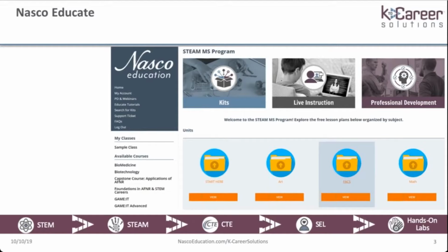And as you can see, we have a family and consumer sciences folder as well as numerous other folders, and we'll talk a little bit more about that in a couple minutes.